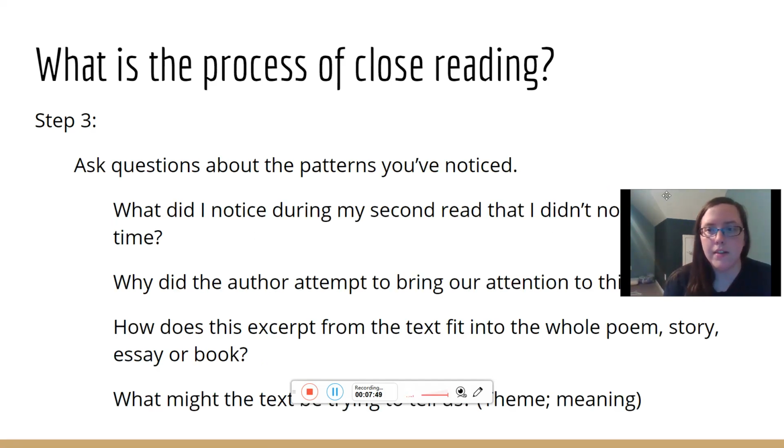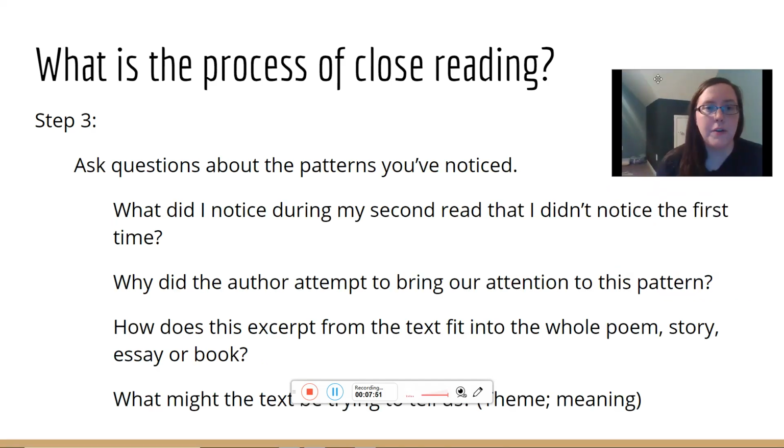What is the process of close reading step 3? So you're annotating. You're starting to recognize patterns. You're picking up on the patterns that you've noticed. Now you need to ask questions about the pattern. So this is the last step of close reading.